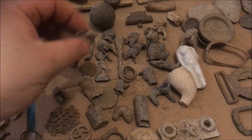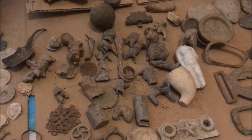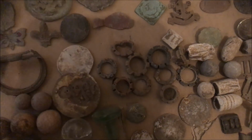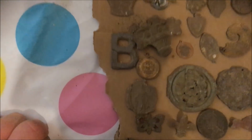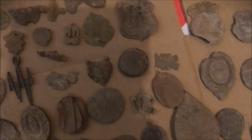Another quite common find is Victorian pencil sharpeners. I've had a few of them. So moving up, and I'm going to take you back now and show you some really common finds. Right here is Victorian umbrella slides. I find them by the bucket load. Now, as well as Victorian umbrella slides, I also find loads and loads of medallions and things like that, all from the Victorian right up to now era.